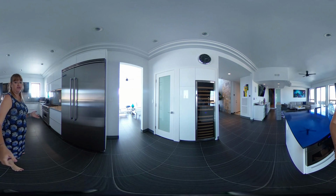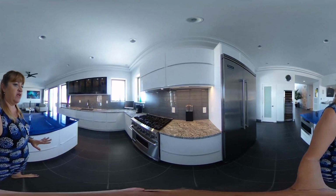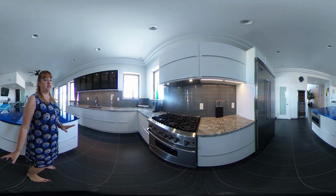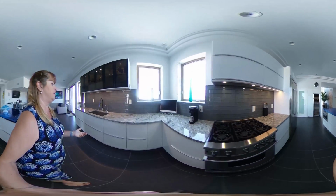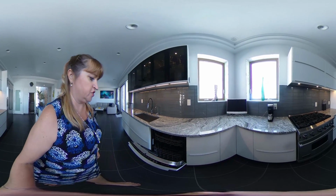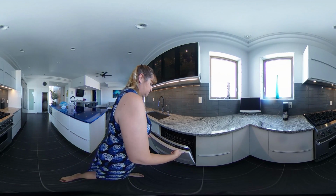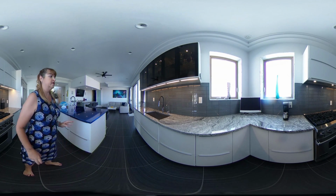Again, a Viking professional refrigerator freezer with ice maker. Viking propane stove. Now that's the only thing in the house that is propane. So we do have a fairly large propane tank here, and I will show you that in just a little while. We also have a hidden built-in dishwasher. Now this is a quiet one, and you can tell that because it's got the metal inside. Nice upgrade. Hides nicely in the cabinetry so it's not unsightly.